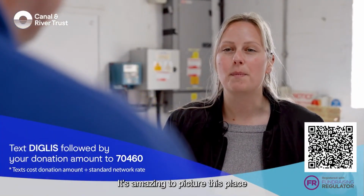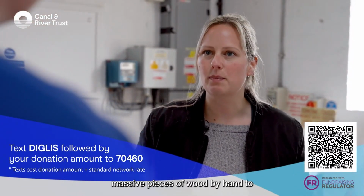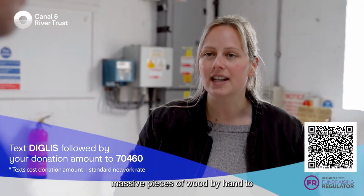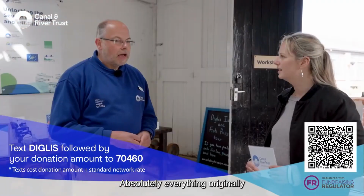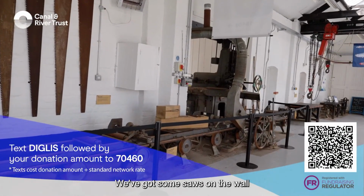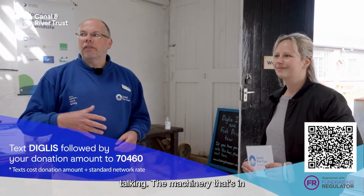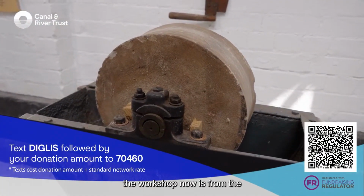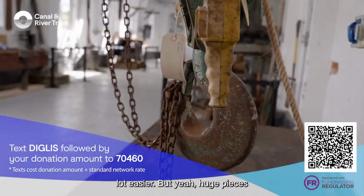It's amazing to picture this place bustling with people, manoeuvring massive pieces of wood by hand to build giant lock gates that would hold back the water. Absolutely. Everything originally would have been done by hand. We've got some saws on the wall there that give you an idea of the size of the wood that we're talking. The machinery that's in the workshop now is from the 1950s, so would have made life a lot easier. But yeah, huge pieces of wood.